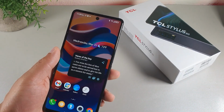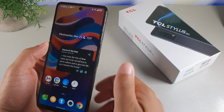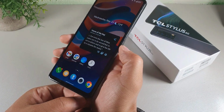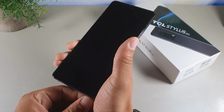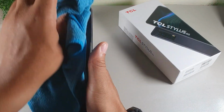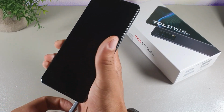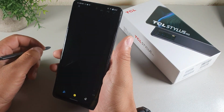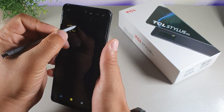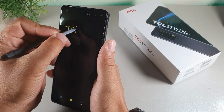Okay, now the second reason to buy the TCL Stylus 5G in 2023 is a dead giveaway, and it has to do with the name of this device, which is basically the stylus. And so it has a really nice feature where if the screen is locked, you can actually pull out the pen and take notes on the go. And so once the pen is out of the phone, the note will open up and you can just start to write on the TCL.